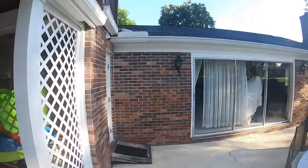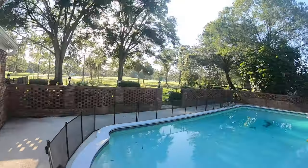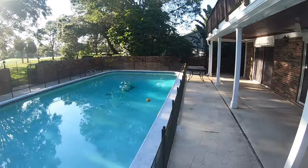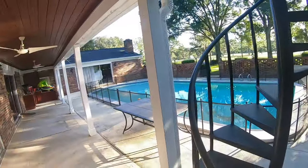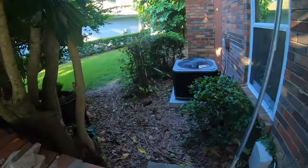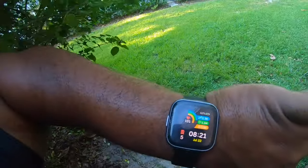Not much to it, man. Got some more gutters back here. But we're gonna do the second story first. Trying to work from up to down, man. That's the best way. So we're gonna do the gutters first, do the pool deck, finish up the driveway, and wrap it all up. Right now it's 8:21.